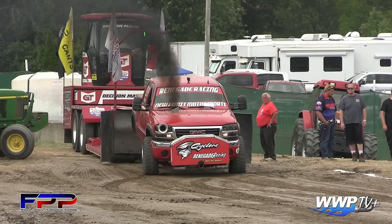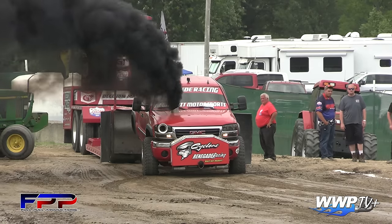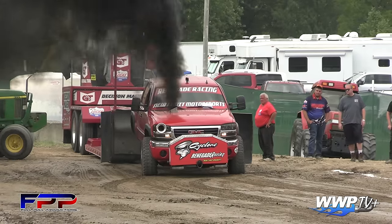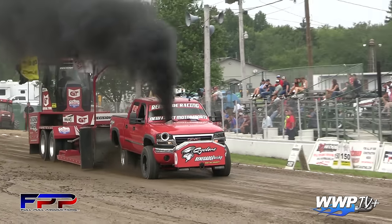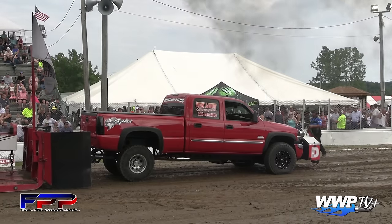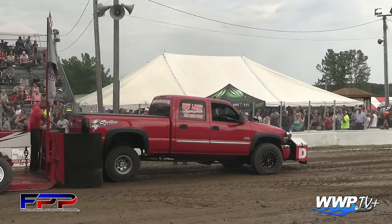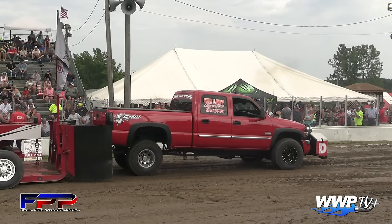All right, here we go, the Cyclone. Fans gave it a good shot here this afternoon to Rich Myers. Let's give a nice round of applause. 06 GMC. It was 313.30. I just mentioned to you, it's going to take 320 to break into the top group. So he's going to be into the number 7 spot with that good run, Cyclone.